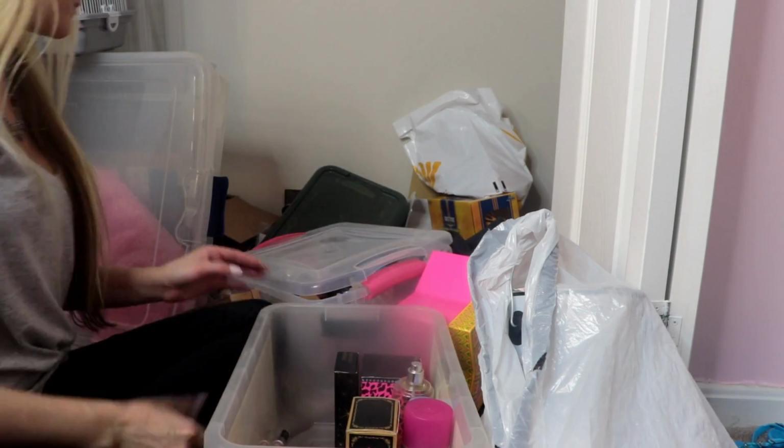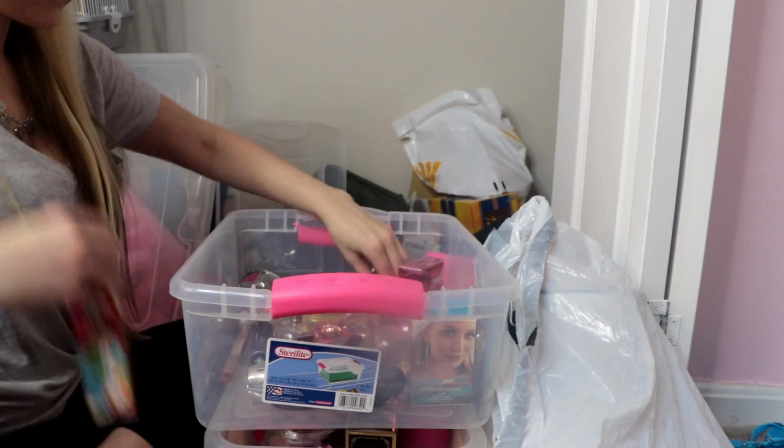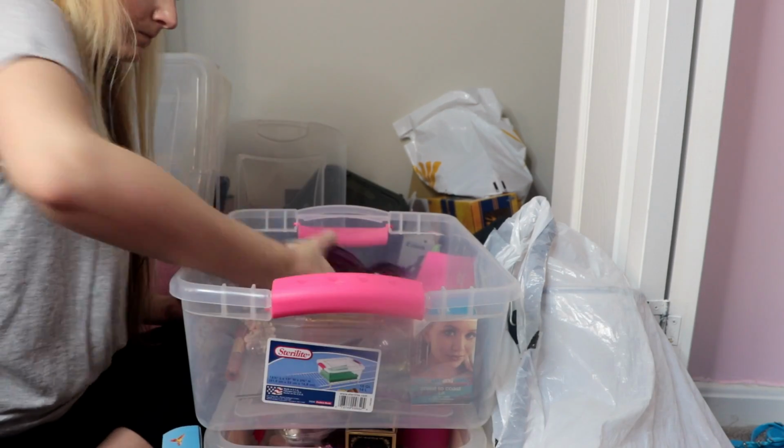Am I the only one who hoards lots of perfume bottles? I love perfumes so much and I like to keep them forever, and they're probably all expired, but I keep them anyway and I still use them and I love them.